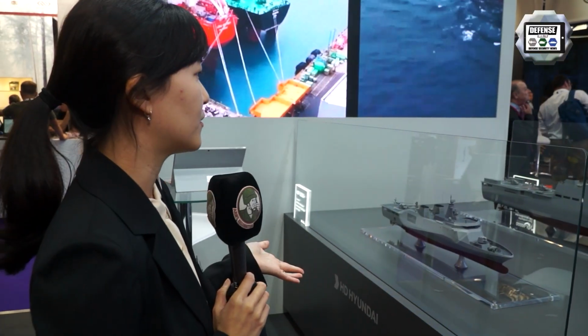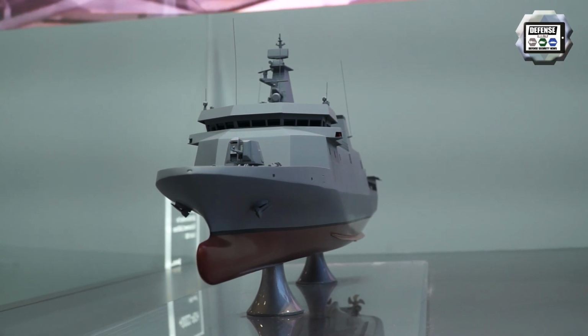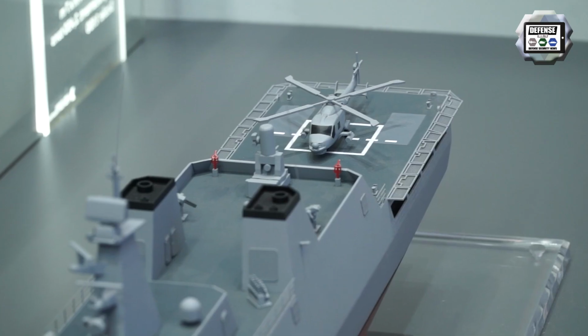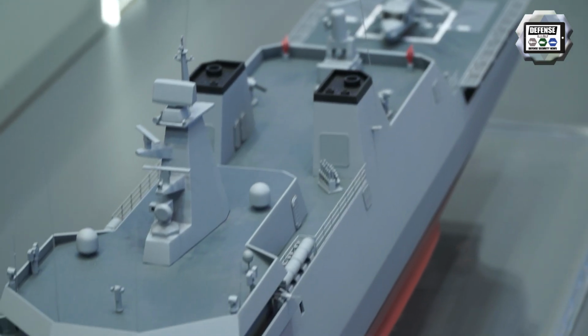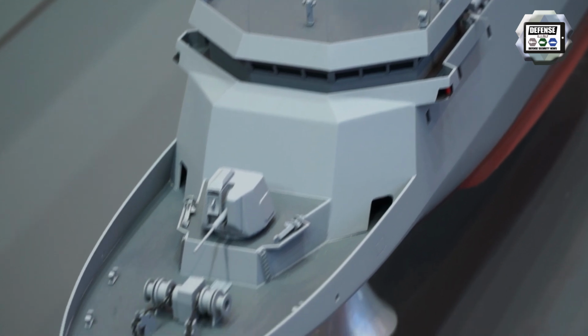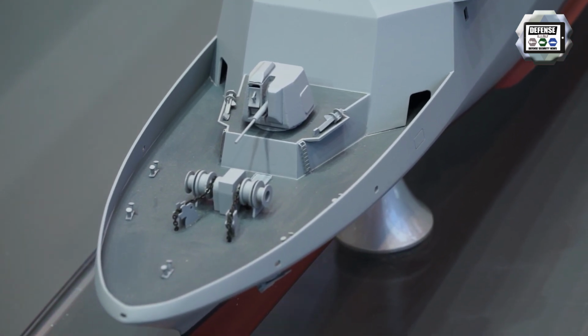It is at the design stage at this moment. This model is cost-effective, but applies many proven technologies. There is a mission module space under the heli deck, so the end user can use that space to expand their mission capability according to what they would like.